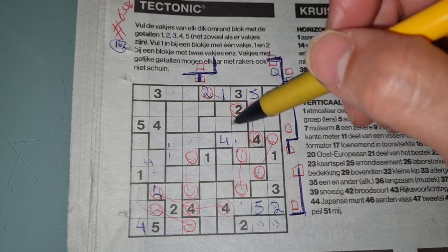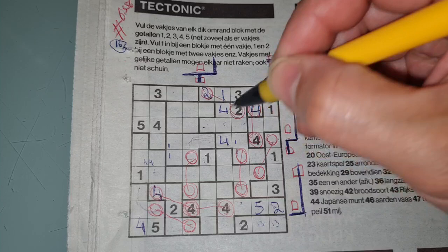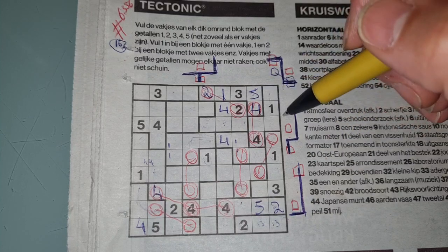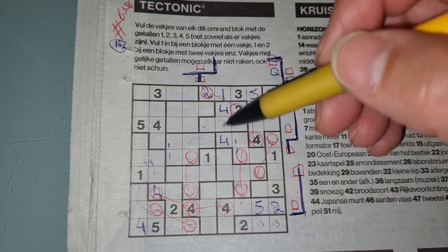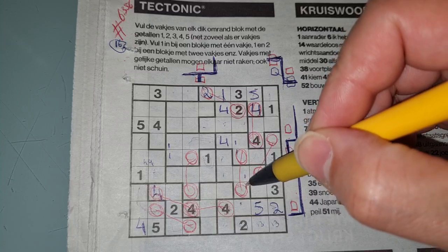Then these 3 boxes surround the 4 can be a 4. So 1 box left for the 4 in this area should be there. Then, let me think. These 2 boxes can be a 1. That box can be a 1. So the 1 could be here, could be there.